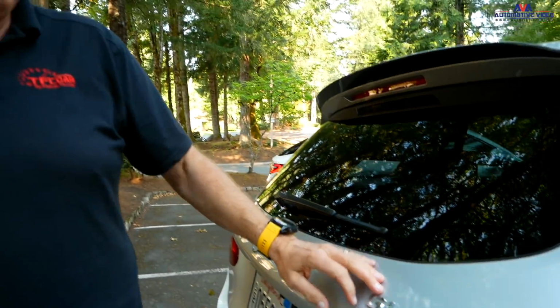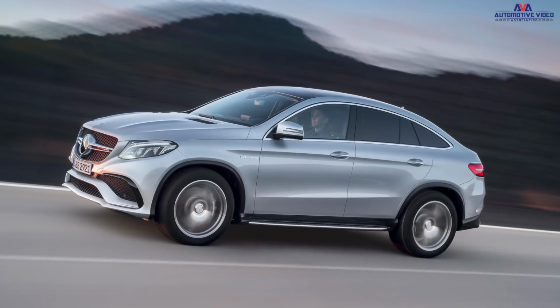And the weird has got to be that there are two versions of this vehicle. There's a GLC 63 and the GLC 63S. Now the S gets 40 more horsepower, and in America it comes only as a coupe. Why not just make all of them the S? That seems like a win-win.